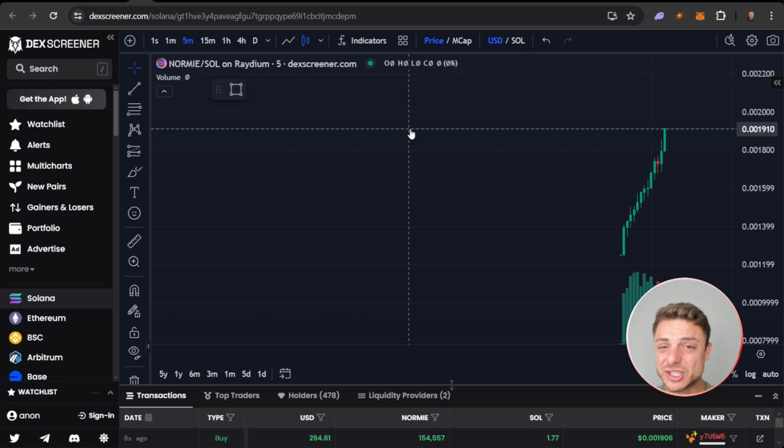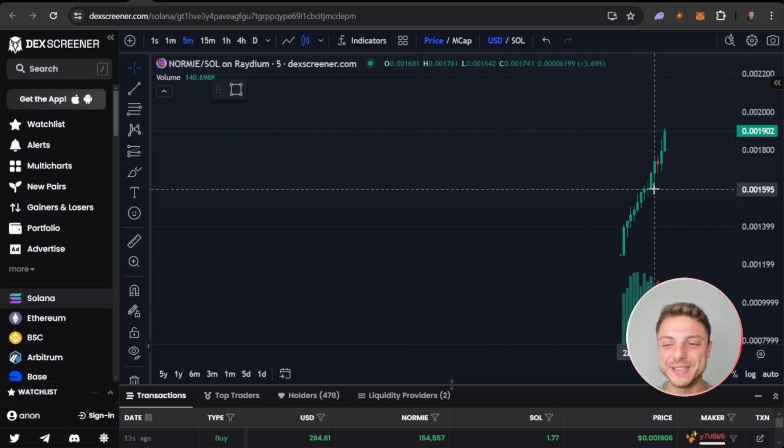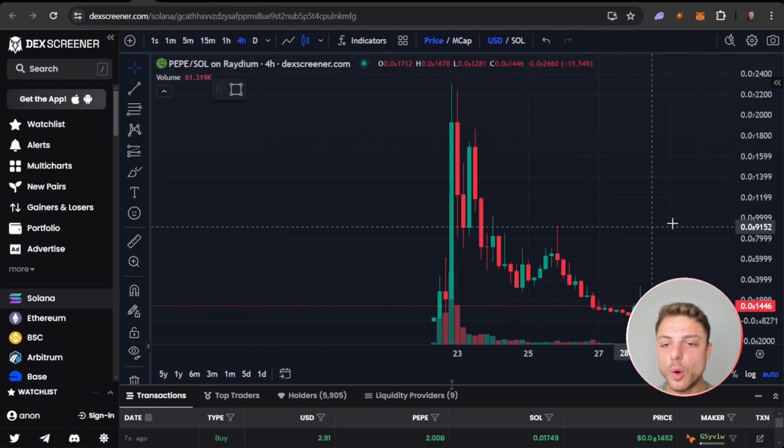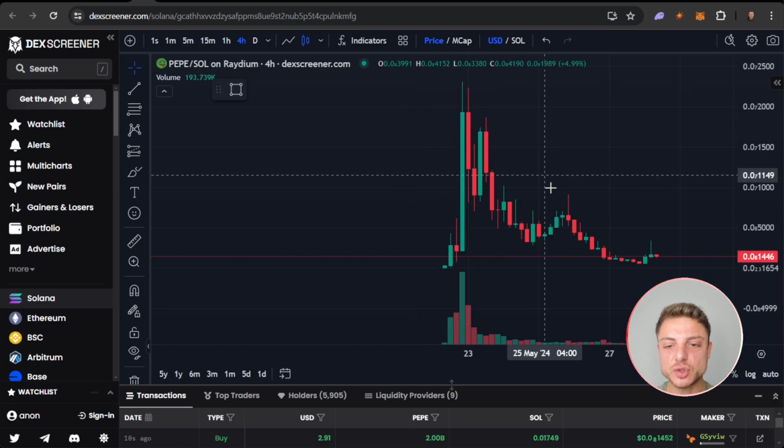A lot of the time, potentially a scam coin where you can't actually sell. That's why you don't see any red bars and only the developers can actually sell. So move over to the next coin. Okay, see this on the 4 hourly chart. I'm sure this would have been a great coin to trade in this area.